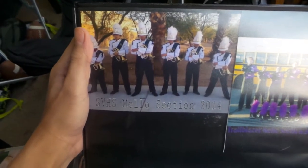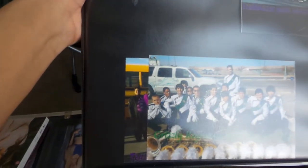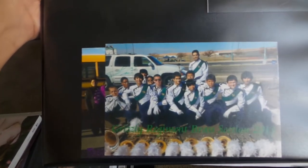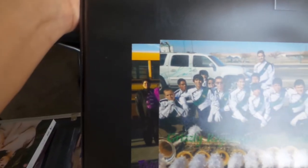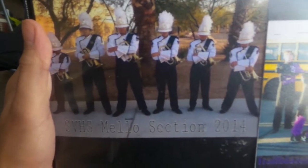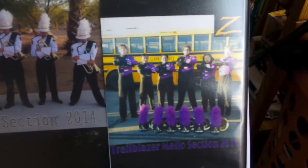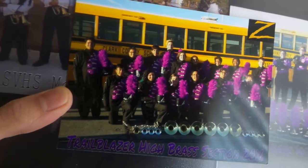But yeah, my Spring Valley Mellows, my Durango Mellows, and then the brass section for Spring Valley freshman year, and then a brass section, which is behind there, for Durango senior year. Yeah, this one sophomore year, and then this is also senior year. So both the Durango senior year, and then my Spring Valleys are freshman sophomore year. So yeah, here's a better picture of it. I just pulled it out.